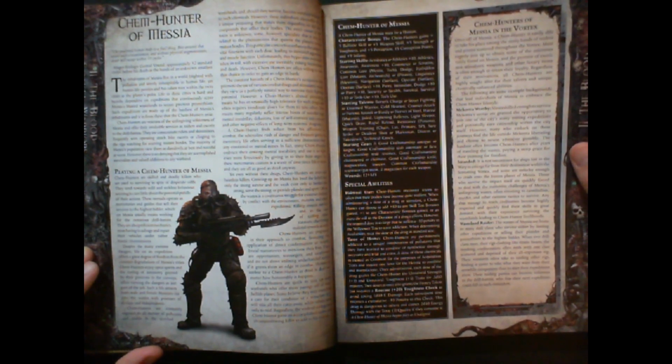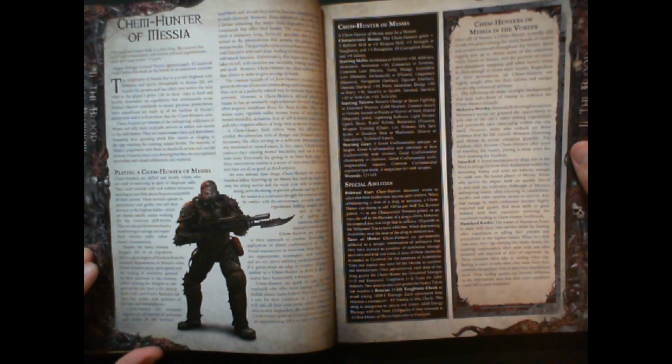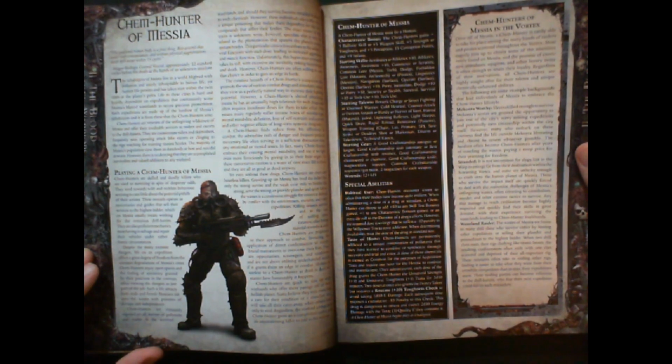They must be human, +5 to ballistic skill or weapon skill, +5 to strength or toughness, and +5 to perception. A lot of the same skills that we saw in the last human. Berserker Charge or Street Fighting, Unarmed Warrior, Cold-Hearted, Counterattack talents. They start with the Autogun or Lasgun, Automatic or Stub Revolver, Chain Sword or Chain Axe, Respirator, Gas Mask. Habitual User special ability.